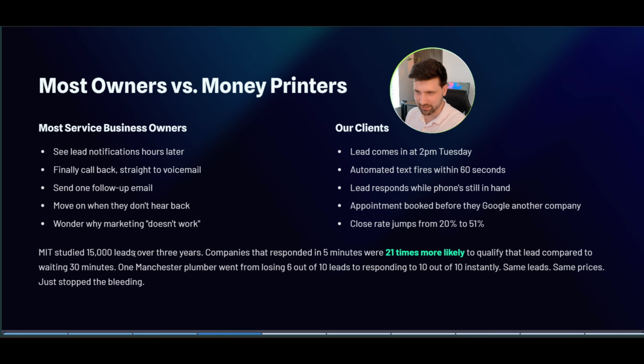Because I love data, MIT studied this. 15,000 leads over 3 years. Companies that responded in 5 minutes were 21 times more likely to qualify that lead.